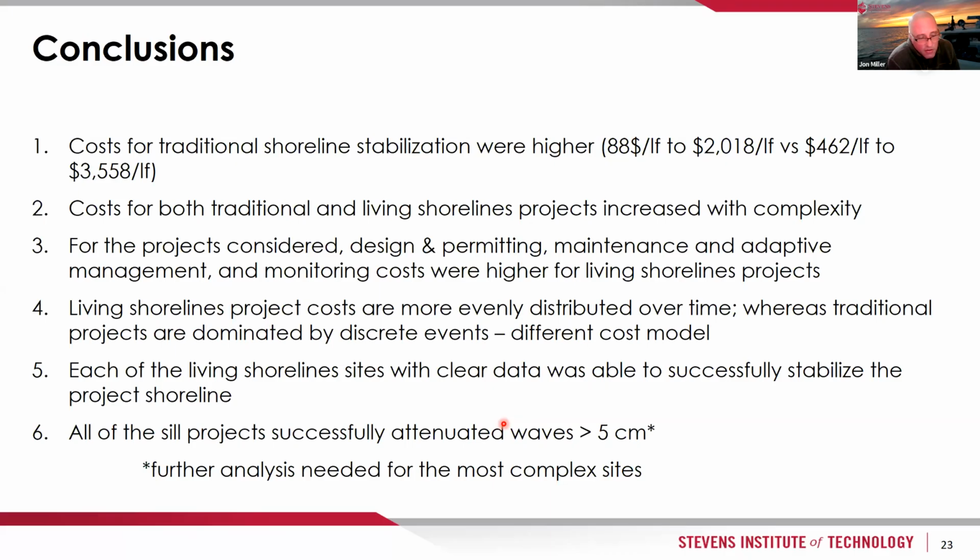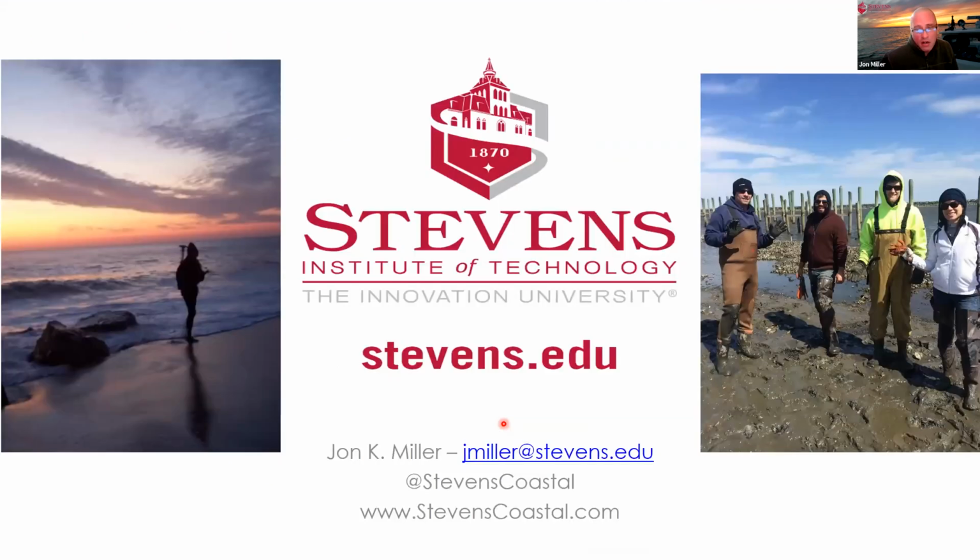That little caveat there, that asterisk, is, again, for really complex sites, there can be some unexpected results that probably should be investigated, because they may ultimately have some impacts in terms of shoreline stabilization of those projects. And with that, I think I'll end my presentation, and hopefully we'll have plenty of time for discussion amongst the panelists.